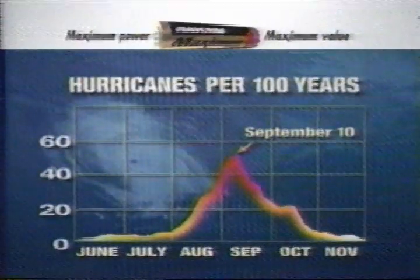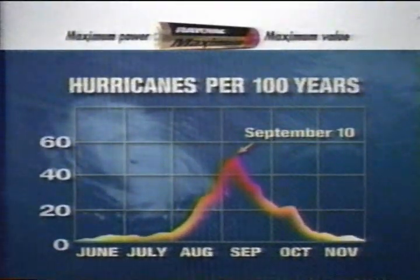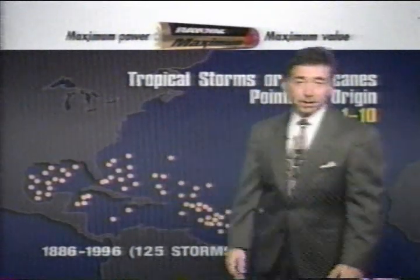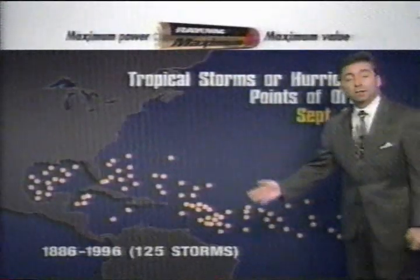Okay, and it's time to check on the tropics for you. And as we head our way through the first 10 days of the month of September, we are getting into the historic peak of the season. Looking back over the past 110 years, there have been 125 storms that have originated across the Atlantic in the first 10 days of September.